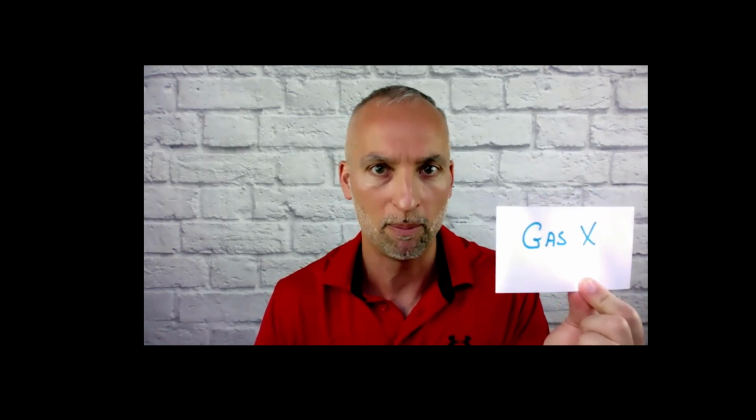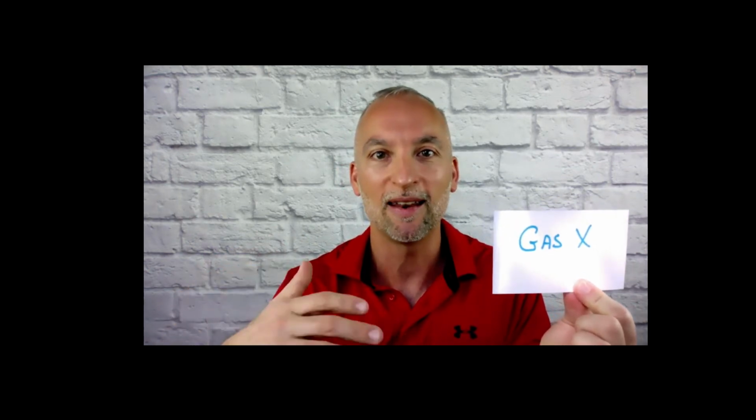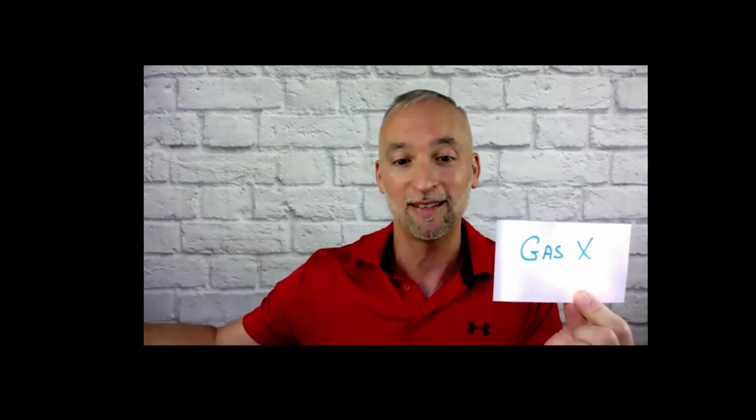Okay, second thing you can get, Gas X. You may or may not have heard of it, but Gas X is really popular. It's these tiny bubbles that help facilitate the passage of the gas out. Is it really absorbing the gas? No, it's kind of breaking it down into smaller particles. So it's not really absorbing it. It's just helping it pass along and get it out and break it into smaller bubbles.